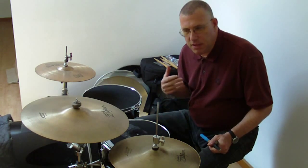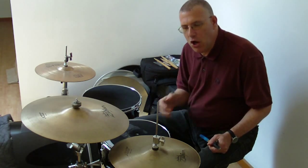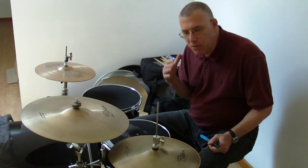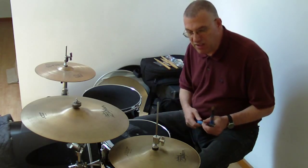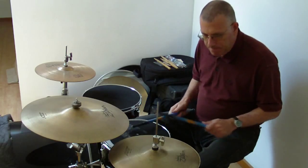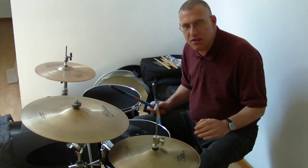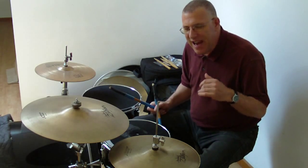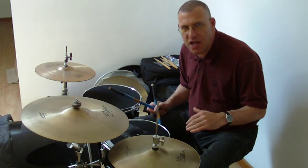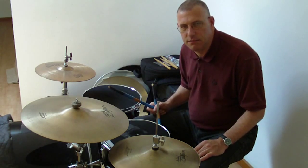But as certain bands started to change and play faster tempos, the drummers in these bands, I would hear them play the 16th notes like this. At that speed, what happens is the 16th notes are too close together, and it does not translate in a recording context or a live context, and it begins to sound mechanical.